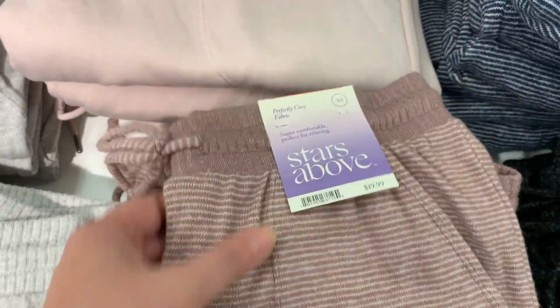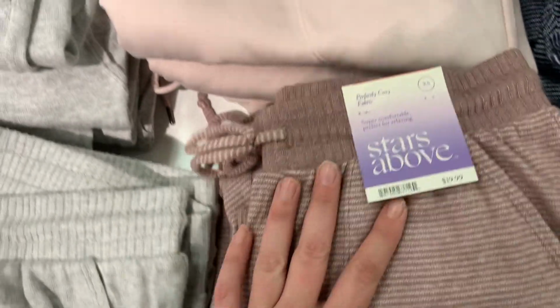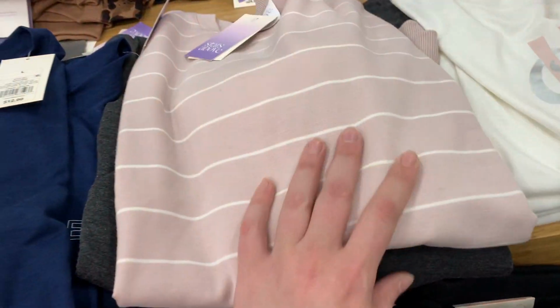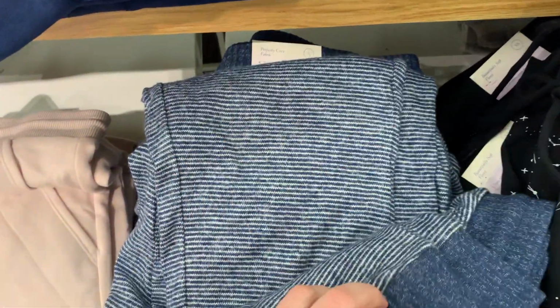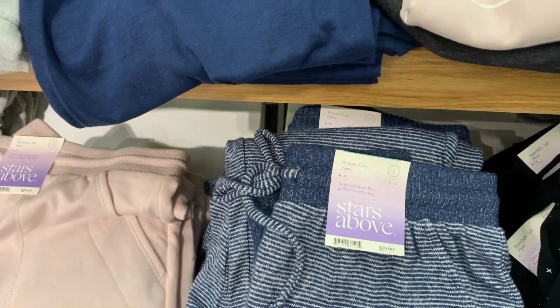You guys, these Stars Above PJs are literally the softest thing ever. The marl ones and the stripy ones are super soft. These are very soft as well, but these are more of a cotton jersey. But you can have a little matchy-matchy set. So the full-length pants are $20 and the shorts version are $15.